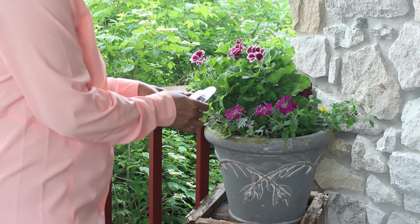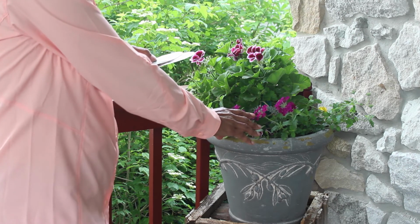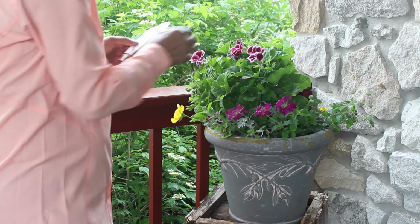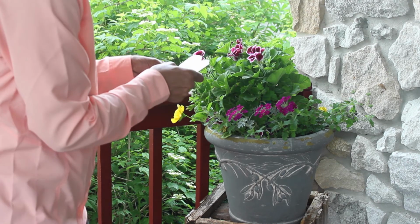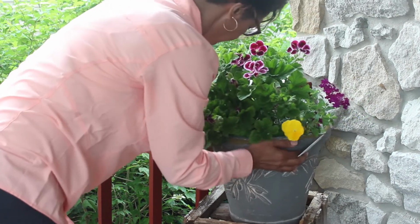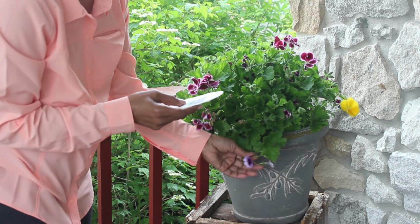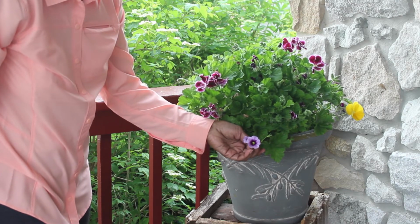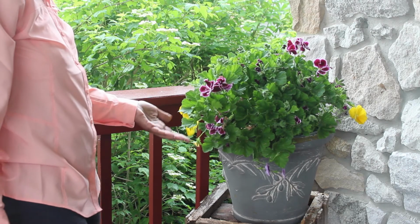What I have right here is the Proven Winners Superbenia Royal Plum Wine, and I just like the way they complement those geraniums. And then in the back I have something you really can't see very well. Let me turn this around so you can see it. And it is right here. It is the Proven Winners Super Belle Blue Moon Punch. Aren't those absolutely adorable? And then I've got a few pansies that are in there.